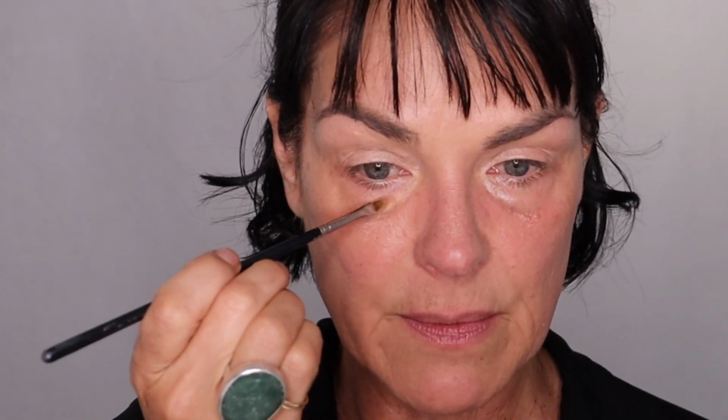All right, now I'm going to go with this color, which is a shade darker than my skin, and I'm going to put that right on the puffy bits. I'm not going to take it all the way across. You have to have a soft hand for this, right? I'm just going to take out that puffy bit right there. Tap it in. See the difference? Isn't that cool? Again, I'm going to go down so you can see it's still there, but it's not bad.